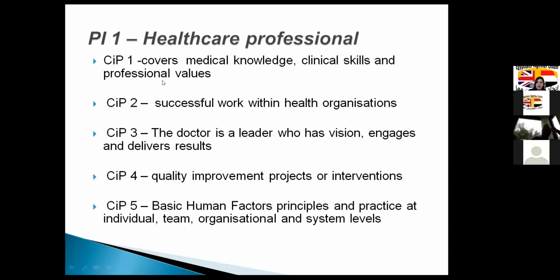CiP 2, successful work within a health organization. CiP 3 mainly is about leadership and your engagement in management and delivering results. CiP 4, quality improvement project or interventions, because as you know, here in the UK, it is very, very important. It's not only clinical work, it's about audit, risk assessment, and quality improvement projects like research as well. CiP 5, basic human factors, principles, and practice at individual, team, organizational, and systems level.